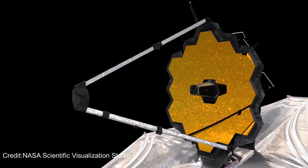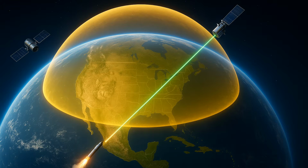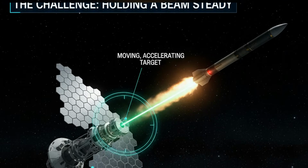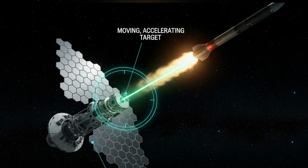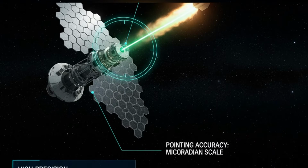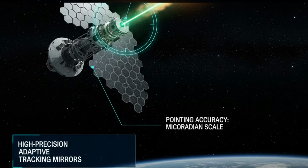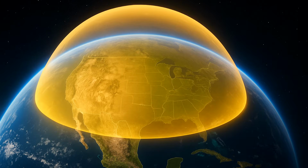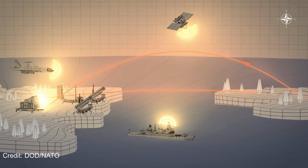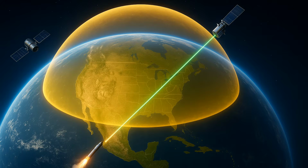And that assumes perfect optics. In practice, turbulence in the upper atmosphere, satellite jitter, and thermal distortions all make it even harder. Not only that, but a missile in boost phase is a moving, accelerating target. To hold a beam steady, your satellite has to use high-precision adaptive tracking mirrors with pointing accuracy down to the micro-radian scale. That's equivalent to keeping a laser pointer fixed on a 90-mile-per-hour baseball in Beijing with a laser pointer from New York. Sensors have to acquire the target, discriminate between real launches and decoys, and then coordinate multiple satellites to ensure coverage.